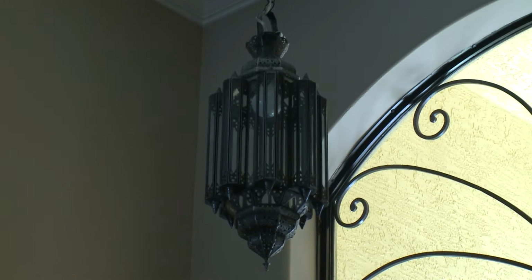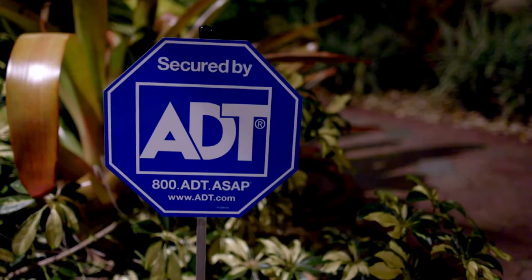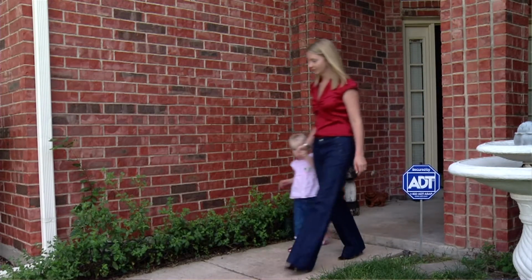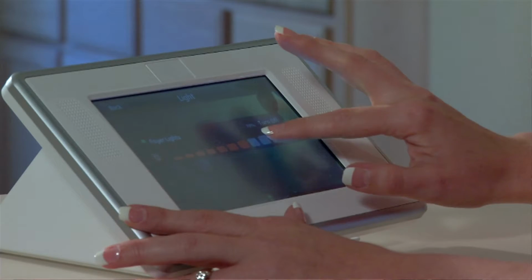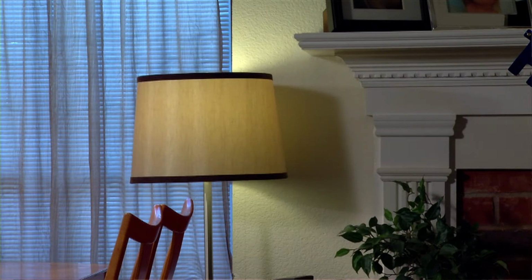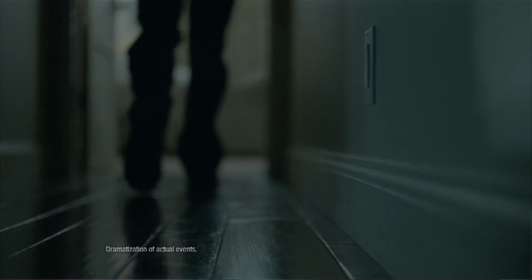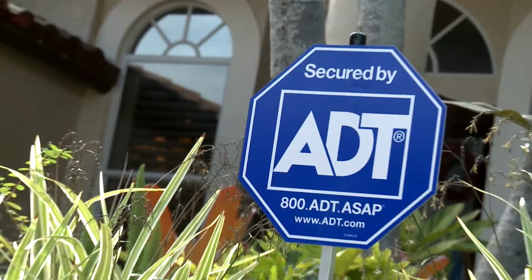Home security experts often advise homeowners to use lights as a crime deterrent. The ADT yard sign is a great way to keep burglars away. Another important way to keep burglars out is to keep your home well lit. Lamps and lights can be connected to the ADT Pulse system to be controlled remotely or set on a pre-programmed schedule. In the U.S., a burglary happens every 15 seconds. Having a security system and a network of trained professionals can help you avoid being part of that statistic.